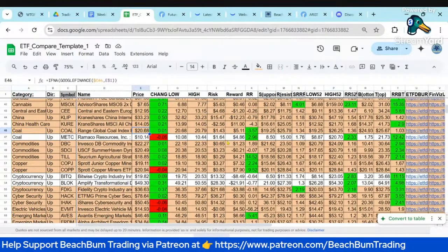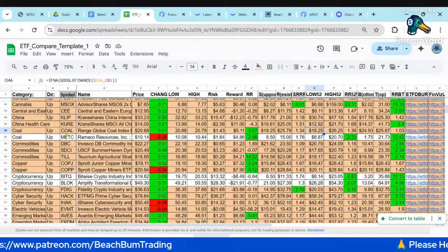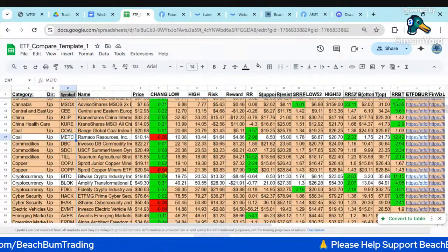So you can see coal. Trump came out with positive comments on coal. I'm sure that caused a little bit of a bounce. It definitely caused a bounce in Met-C.